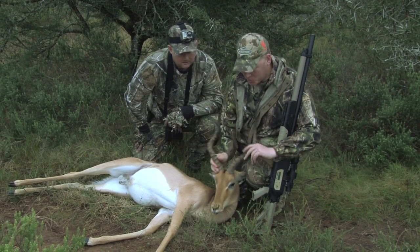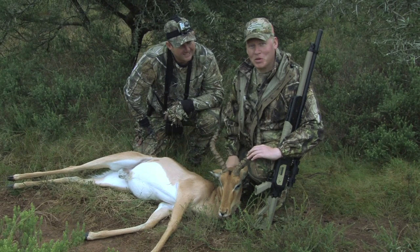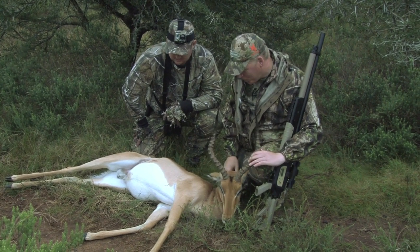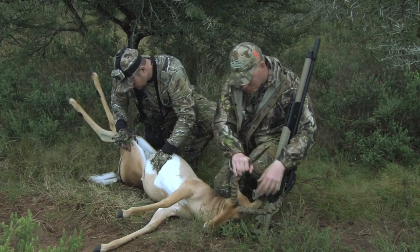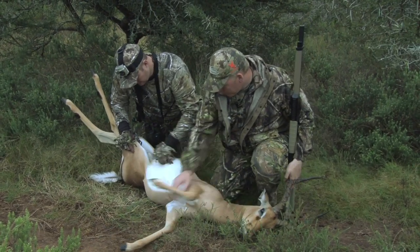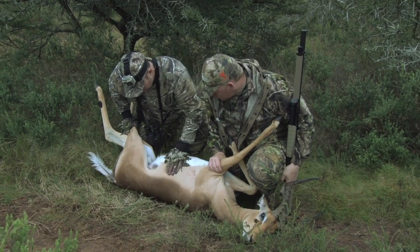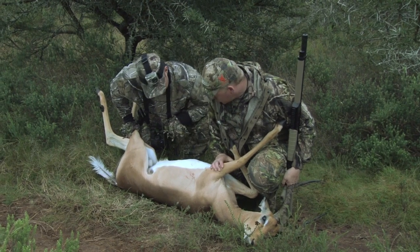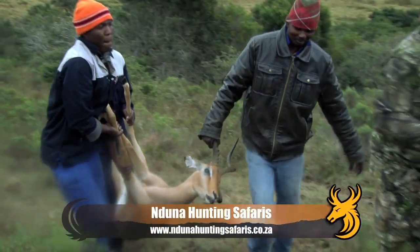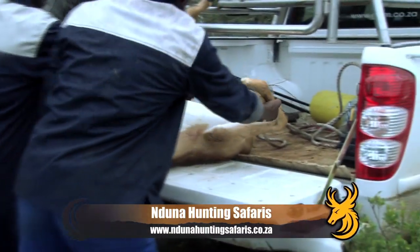I believe it's the first for the Benjamin Rogue. And it's just, what an experience, man. It's absolutely incredible. What a hunt. And even at that distance, Gavin, the penetration still doesn't fail to astound me. And I can tell you, it astonishes me, the penetration that this rifle's got, being an air rifle. Yet another successful hunt at Nduna Hunting Safaris in South Africa's East Cape.